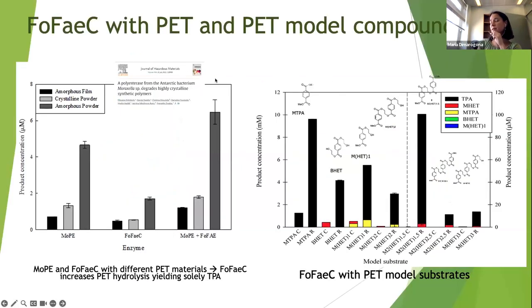And as you can see, these are results from Topakas' group in NTUA, where they showed that actually FoFAE can increase overall PET degradation when combined with a PETase-like enzyme. And here you can see that it actually acts like an MHETase, releasing terephthalic acid from PET oligomers. So the next thing to look at was how FoFAE can accommodate both hydroxycinnamic acids derived from lignocellulose and PET oligomers in its active site, and whether we could engineer this to shift towards one of the two activities.